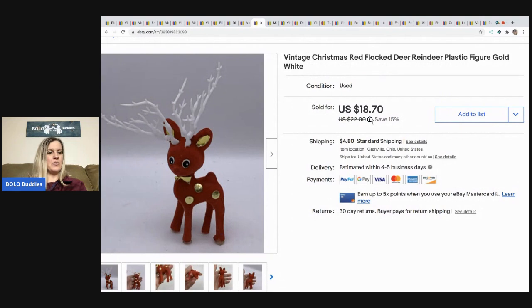The next item I pulled out of a mystery box, it's a little deer. Anytime I can find flocked deer, I list them. This sold for $15 best offer and the buyer paid shipping.